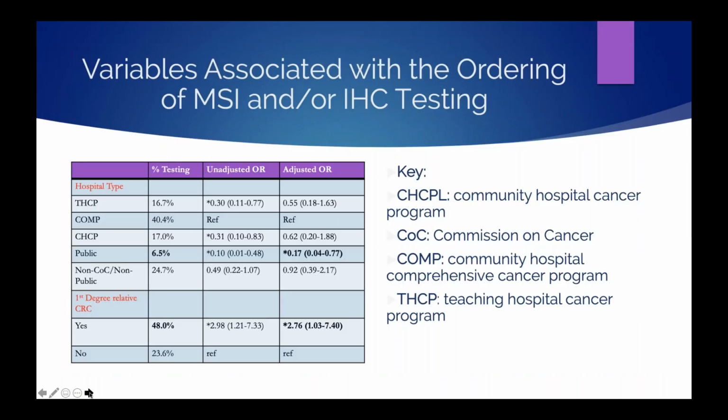And when we delved into this a little bit more deeply and looked at different variables, we found that if you were receiving care at a public hospital, your testing rate for Lynch syndrome was only 6.5%. And even if you had a first-degree relative with colorectal cancer, still only 48% of those patients were tested with MSI and or IHC. And if you did not have a family history of colorectal cancer, your testing rate was only 23.6%. So you can see that these testing rates are far from optimal.